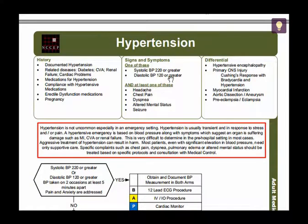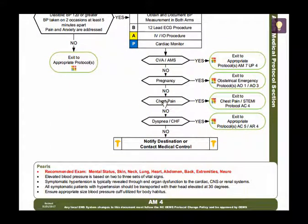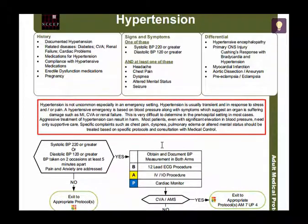Next is going to be hypertension, which is going to be protocol AM number 4. The reason I bring this up is that they put in a good preamble here that basically makes mention that hypertension is not uncommon, especially in the emergency setting. Hypertension is usually transient and in response to stress and or pain. And I bring that up from the standpoint that, very commonly when somebody comes into the emergency department with hypertension, what we do is nothing.